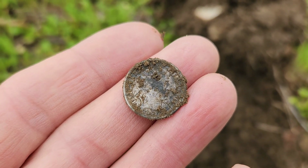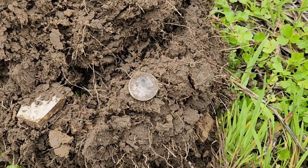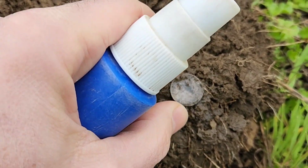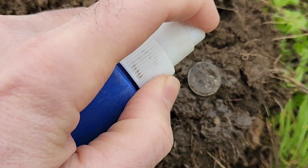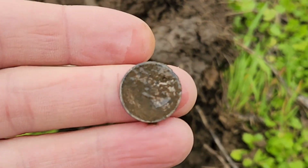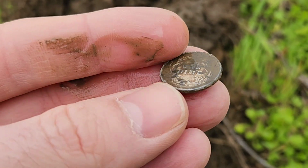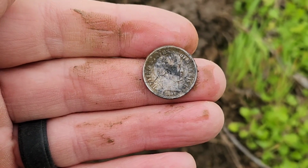Awesome, awesome, awesome. Let me get my spray out. We'll work on it together. Be right back. All right, we got it set up here. Let's see what it's gonna be. Definitely gonna be a Barber. See what the year is. I'm gonna have to rub that a little bit. One dime. 1899.